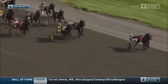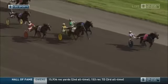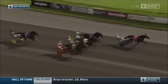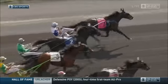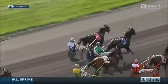Trying to track her down: Crystal Fashion, Metz Hall on the outside, Tactical Landing on the inside. Almost there, Atlanta. Scott Ceron rocking, whipping, driving, and the filly does it! Atlanta, then Metz Hall, Tactical Landing and Crystal Fashion. Atlanta in 150-4 wins the Hambletonian.